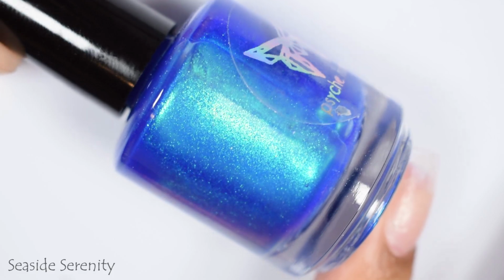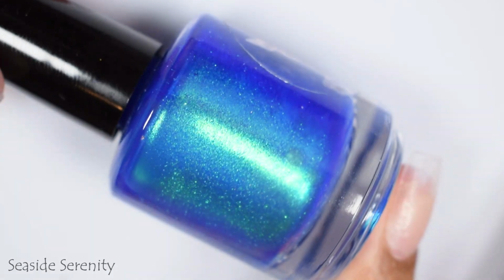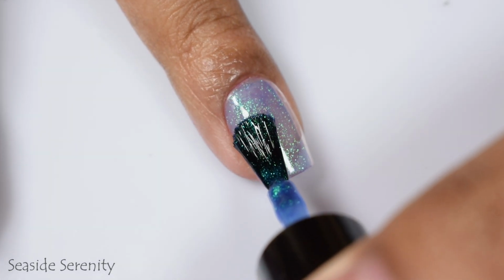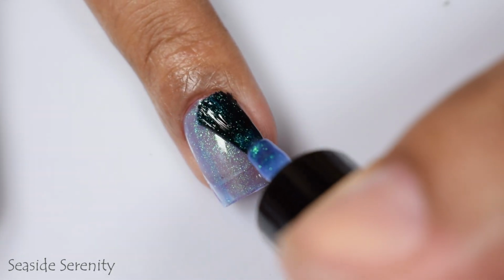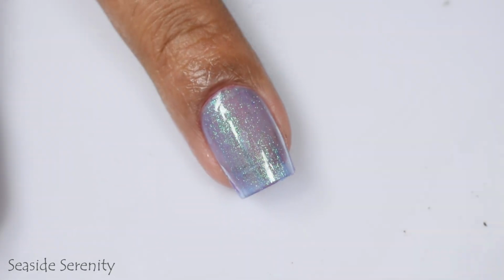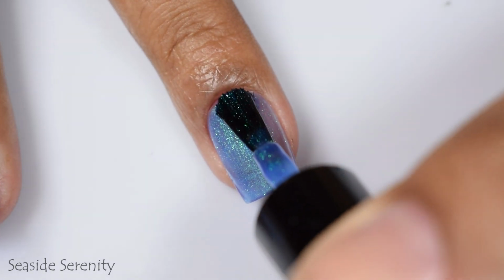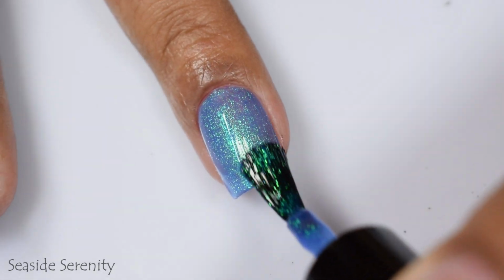And then moving on with the Seasons Change Quad, this is Seaside Serenity and is described as a cerulean jelly base with blue to green aurora shimmer. So this is very intense and beautiful. I always appreciate blues like this. It's like an ocean and there's so much depth from the shimmer.